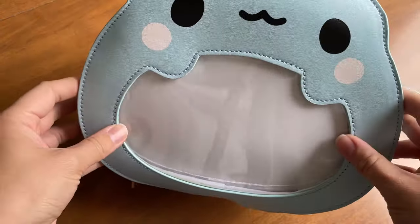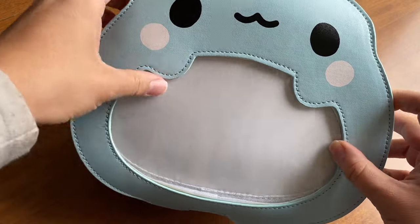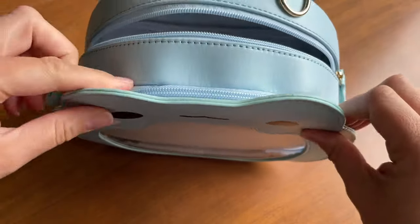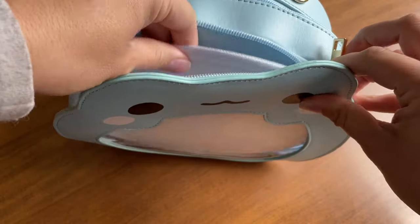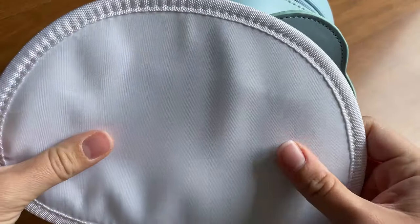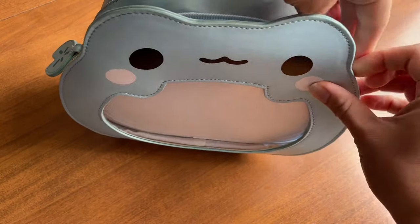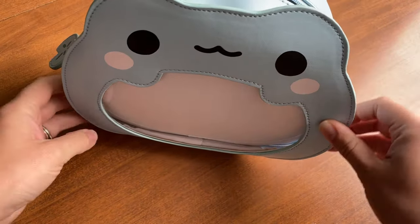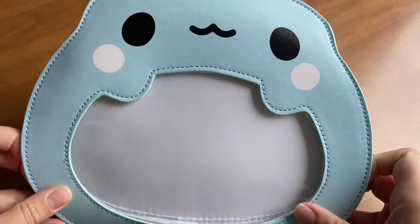If you're not familiar with what pita bags are, they're these little bags. They have this little compartment. Oh, there's a little zipper here. There's a little addition here, and you can put pins on these little inserts, and that way they're protected. So you can show off your fan knobs or just really, really cute pins, and they're protected and they look adorable.